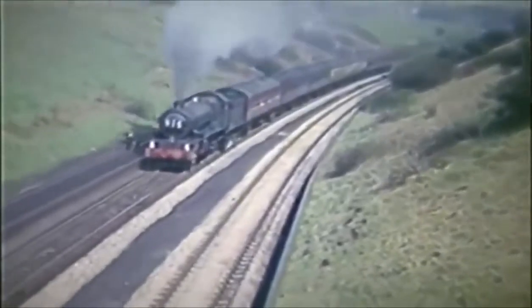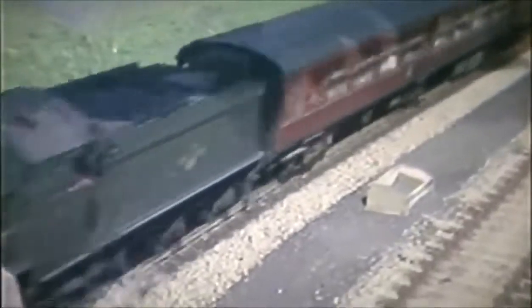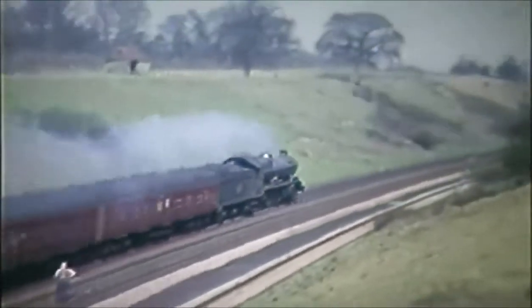1962 was the final year for King haulage on the Birmingham expresses. One of them climbs with 1M16, the 1:10 p.m. Paddington to Birkenhead train, about to be passed by another up service to Paddington.